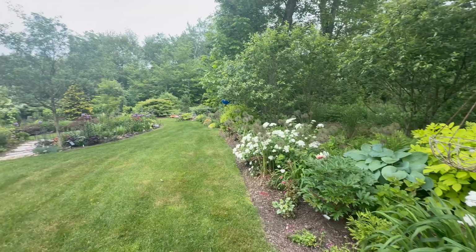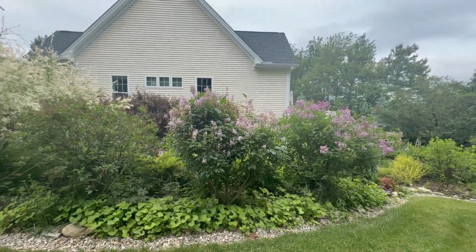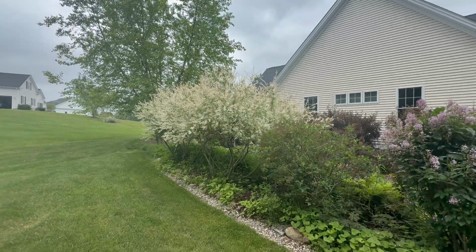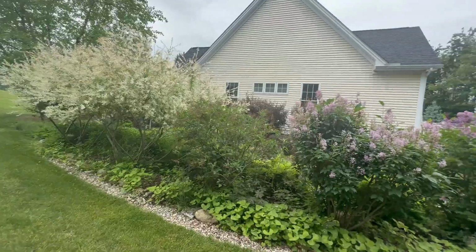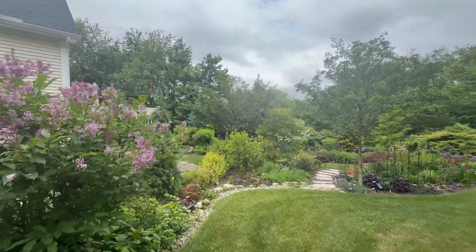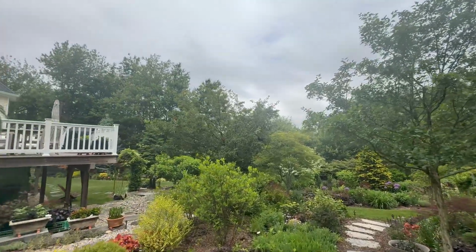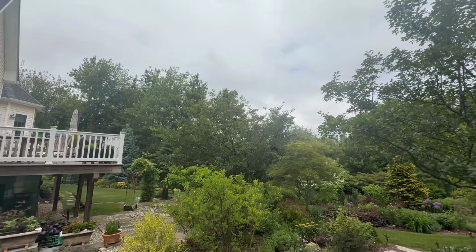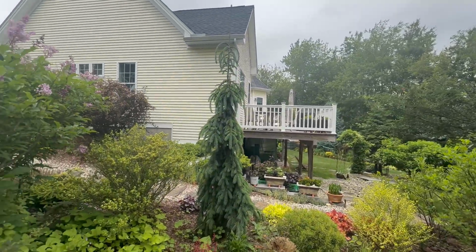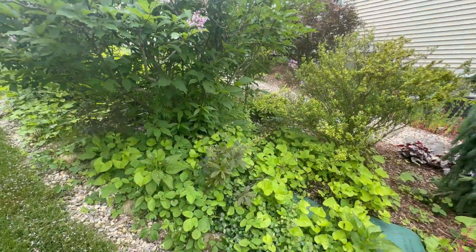So swinging around, the lilacs are still blooming, except for Miss Kim, which is already finished. Salix Hakuro Nishiki, we relimbed it up. And I'm just gonna walk back down this way. My hawthorns have finished blooming, so now they'll set berries in the fall and turn gorgeous colors. I've got more weeds, wild violets, and wild strawberry than I can even tell you.